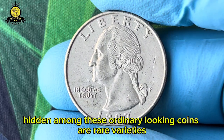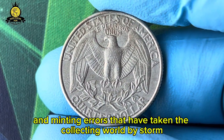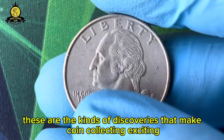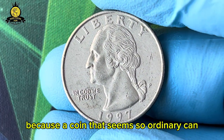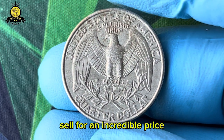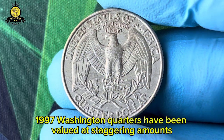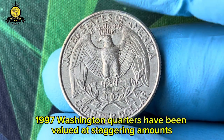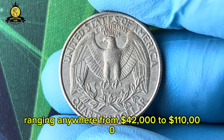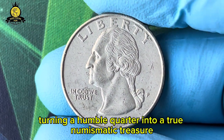Hidden among these ordinary-looking coins are rare varieties and minting errors that have taken the collecting world by storm. These are the kinds of discoveries that make coin collecting exciting, because a coin that seems so ordinary can, under the right circumstances, sell for an incredible price. In fact, certain 1997 Washington quarters have been valued at staggering amounts, ranging anywhere from $42,000 to $110,000, turning a humble quarter into a true numismatic treasure.